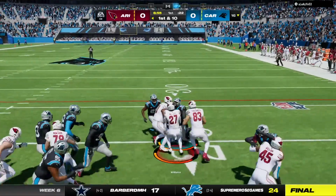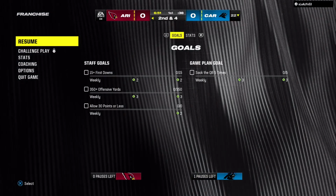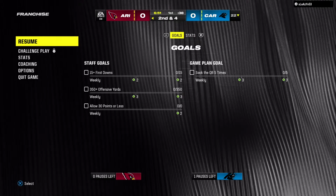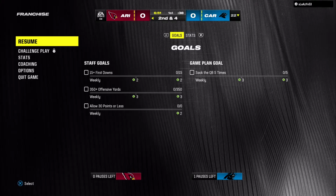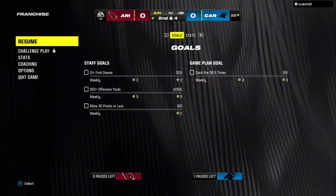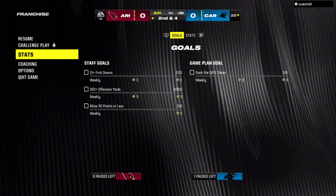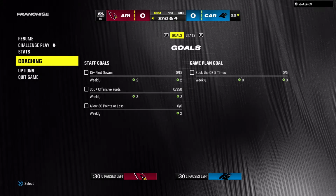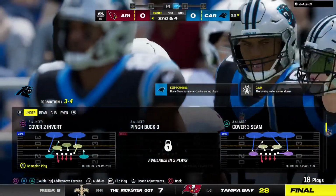Now a Carolina native, former Tar Heel, it's Javonte Williams. He'll rumble for a... Across the 20 to the 22.